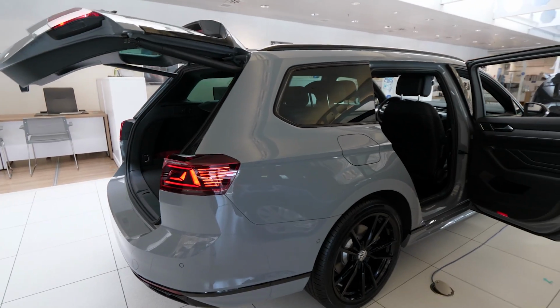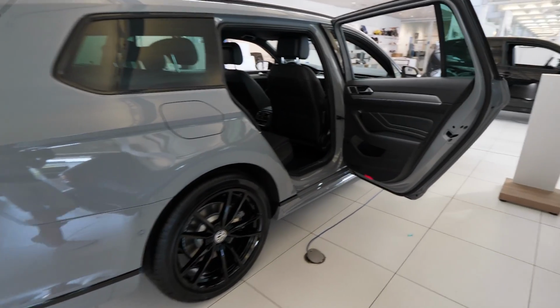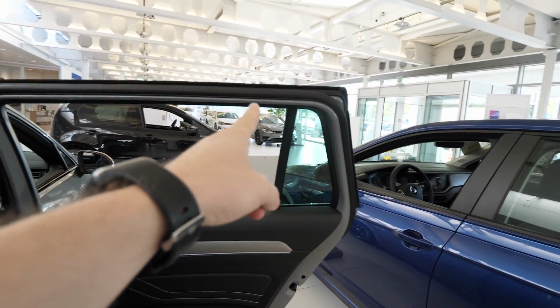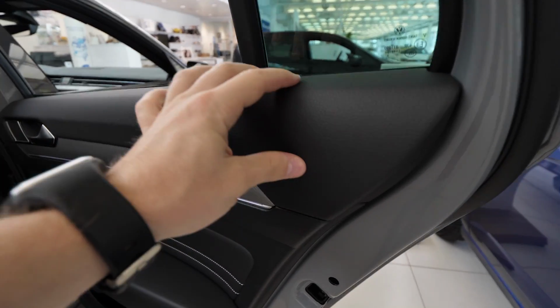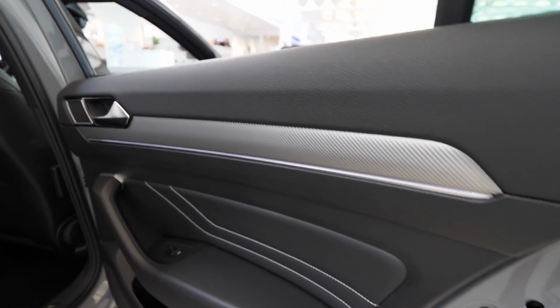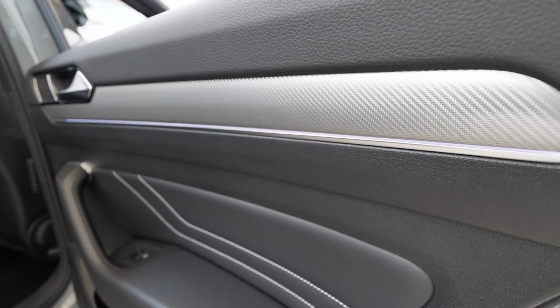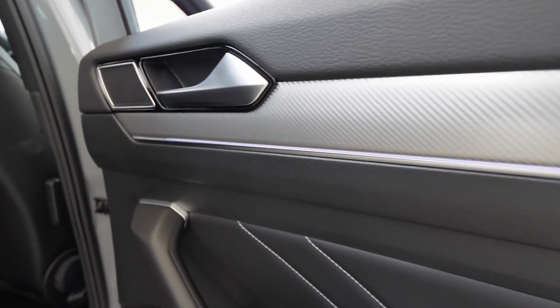Pushing the button, close the trunk, automatic, and let's go to the doors. Huge windows. The windows are huge. That means you have great visibility from the interior. Also very good quality on the doors. You have an LED ambient light as well here on the door trim. Also this chrome design, it's very nice.